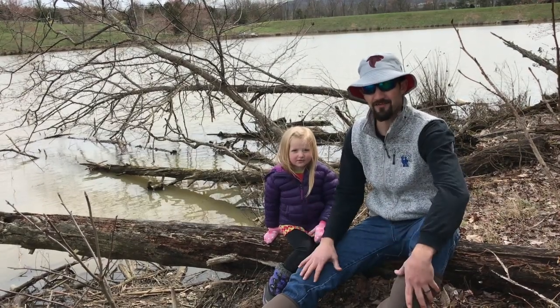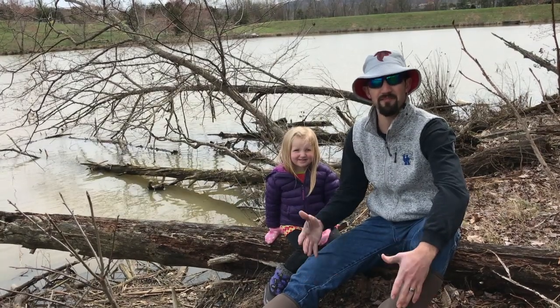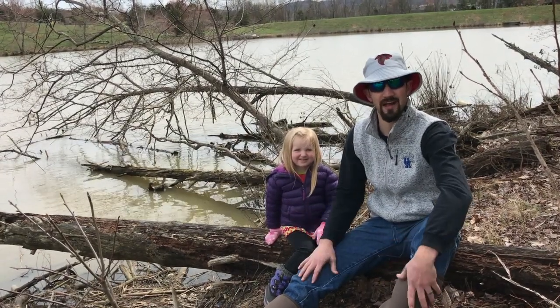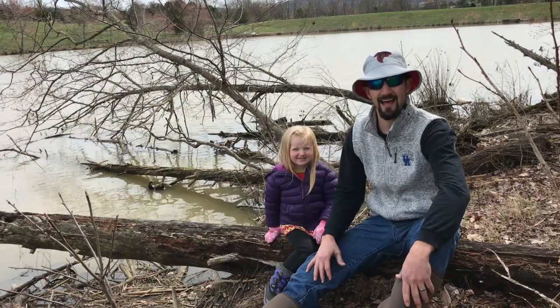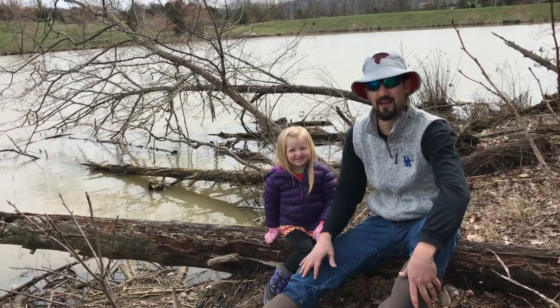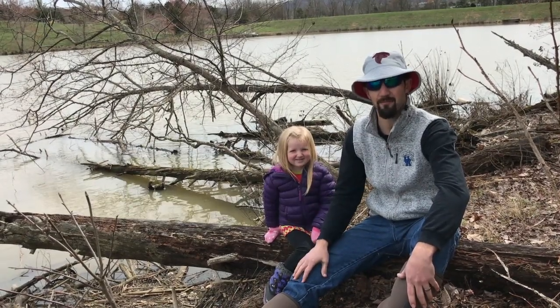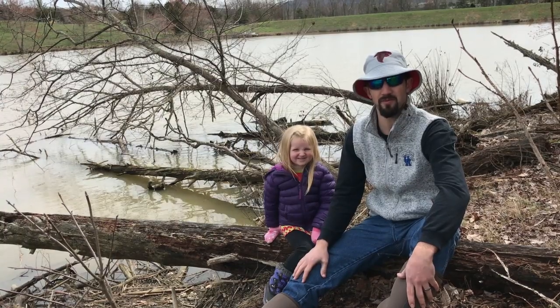So on today's adventure, we're going to be learning a lot about beavers and how they act and what their natural habitat is like. We're going to be taking trips around the lake on the boat, walking around on land, and talking about beaver adaptations. You're going to get to learn a lot about the animal that we call the beaver.